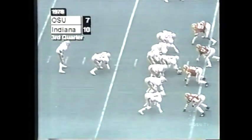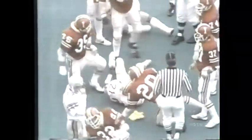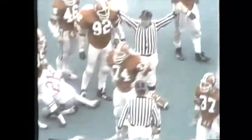Second down and 7. The line of scrimmage is the 18. The ball is pitched back to Johnson. Johnson has no hole at all. They wrap him up at the 19. Down goes the flag. I think there was a late hit there on Ricky.